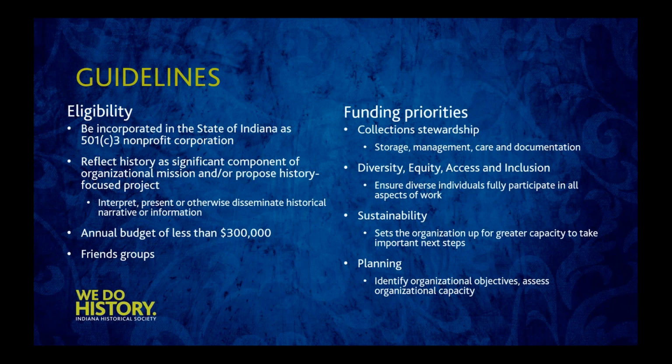Diversity, equity, access, and inclusion, DEAI. These projects focus on efforts to ensure diverse individuals fully participate in all aspects of organizational work. They'll broaden organizations beyond public accommodations and work to achieve genuine inclusion. Sustainability. These will include projects that focus on identifying and accessing internal and external resources the organization needs to achieve goals and improve sustainability. Sustainability projects meet the needs of the present without compromising its ability to meet future needs. Finally, planning. Planning projects identify organizational objectives and assess organizational capacity.